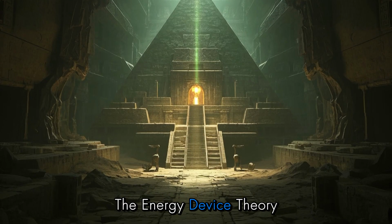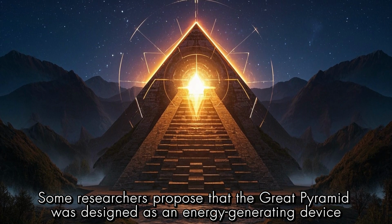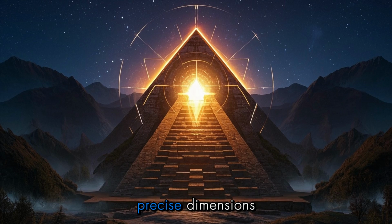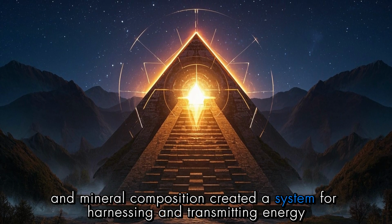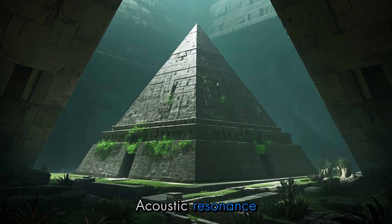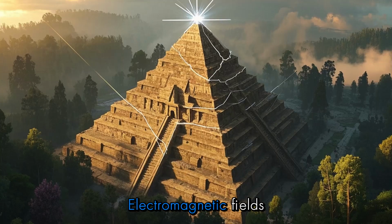The energy device theory. Some researchers proposed that the Great Pyramid was designed as an energy-generating device, not a tomb. This theory suggests that the pyramid's internal chambers, precise dimensions, and mineral composition created a system for harnessing and transmitting energy. Energy device theories include acoustic resonance. The pyramid's chambers amplify sound waves to generate energy.